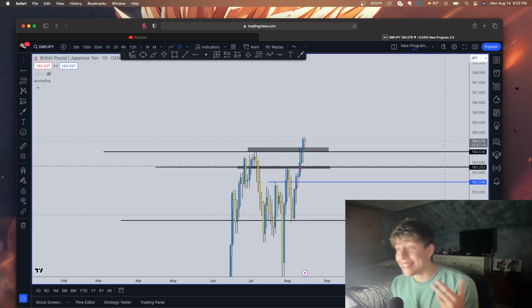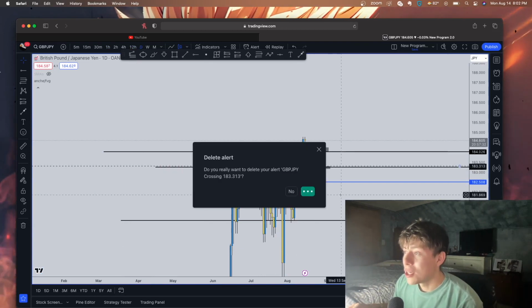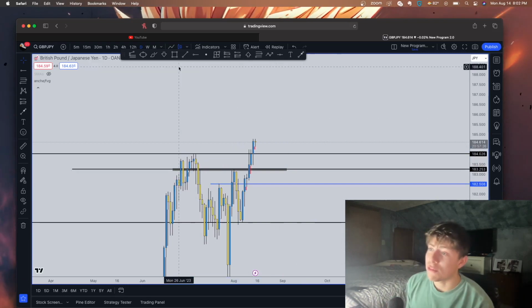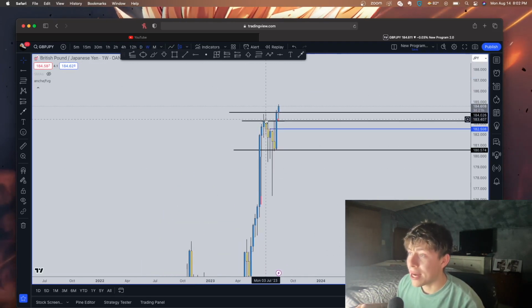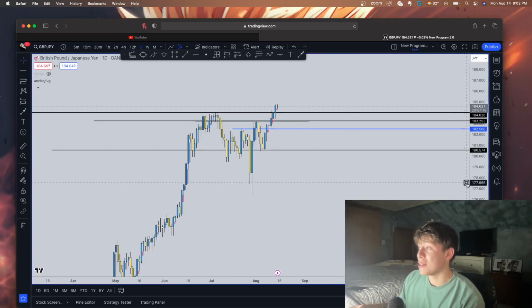GBP JPY is textbook, right? It really is textbook. So last night I had a different setup kind of forming. Didn't really happen, but we can see that price right here has created new highs. We've broken above weekly highs currently. We're breaking above daily highs. Last week, we created a higher high, came down, rejected an area, and then we started pushing bullish, just like I predicted for so long.